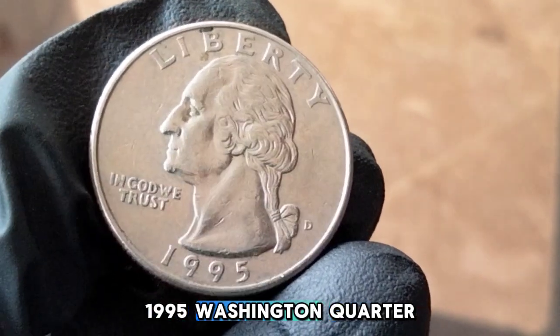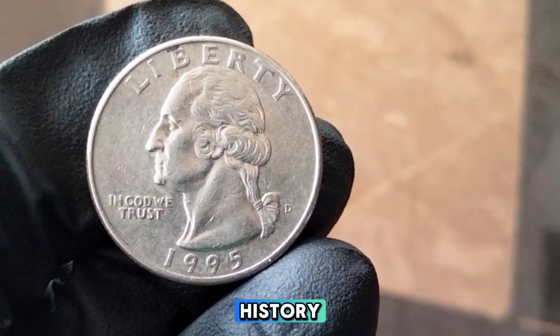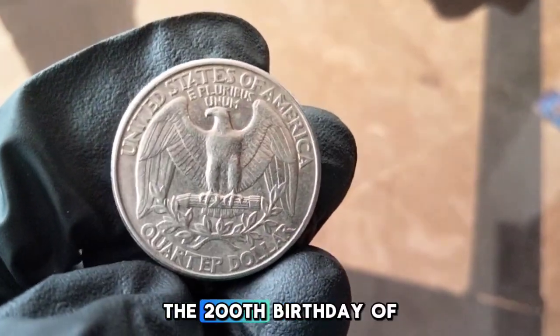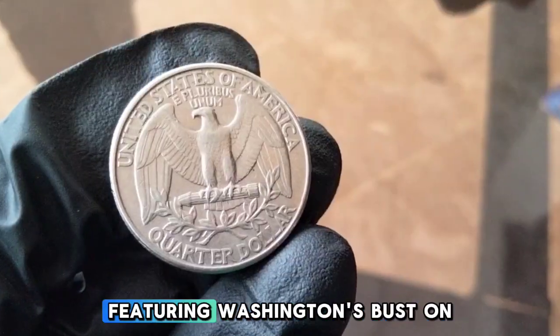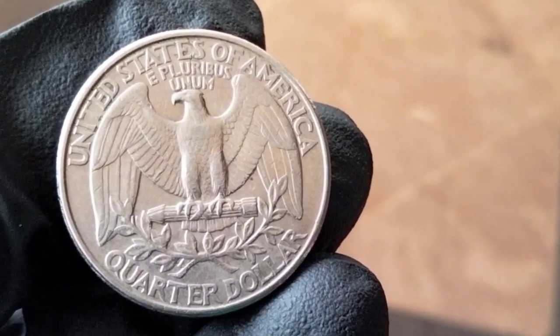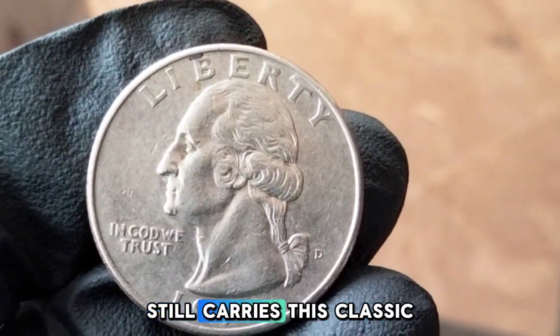1995 Washington Quarter. The Washington Quarter has a long and rich history, beginning in 1932. It was first introduced to honor the 200th birthday of America's first president, George Washington. The design, featuring Washington's bust on the obverse, was created by sculptor John Flanagan. This design remained largely unchanged for decades, and the 1995 quarter still carries this classic image.